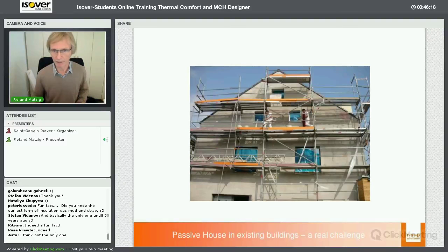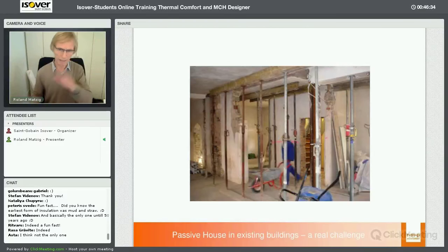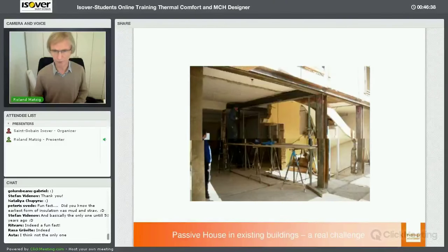Okay, here you see the render on site already. Of course, it's painted later. Here you see the big openings because we wanted to have all the solar gains on the south side, really big openings. We have demolished a lot in the house, so even the walls are gone and everything. So it was a lot of steel construction we had to put into this house.